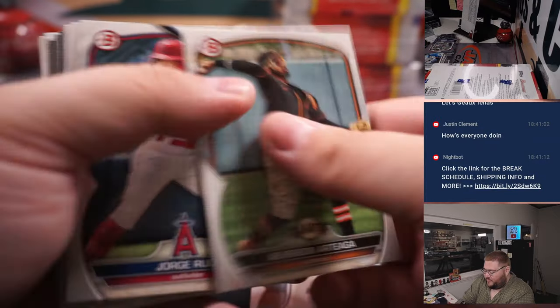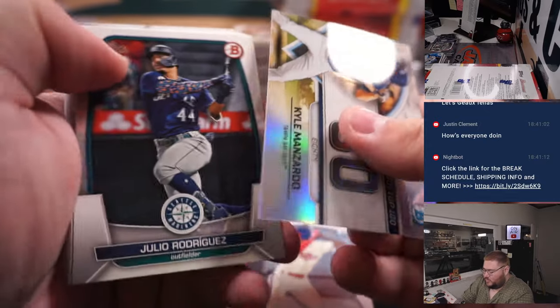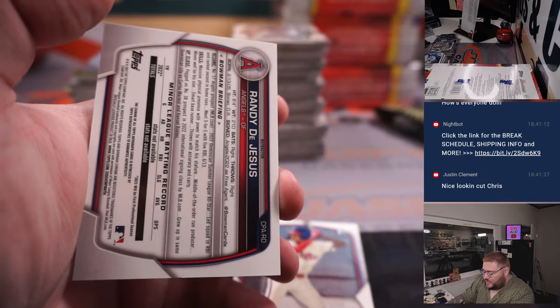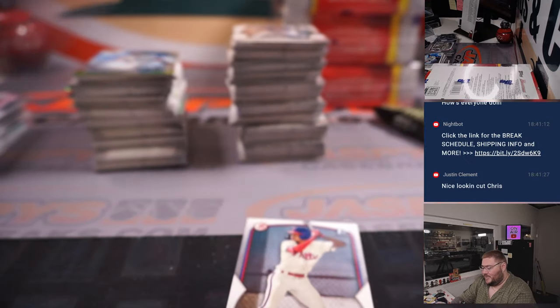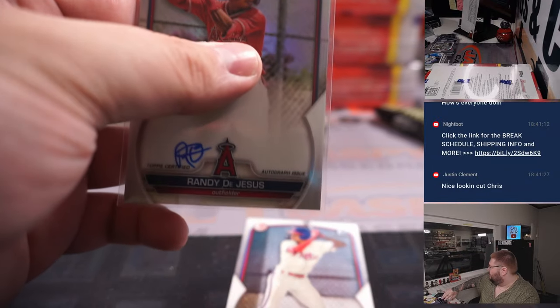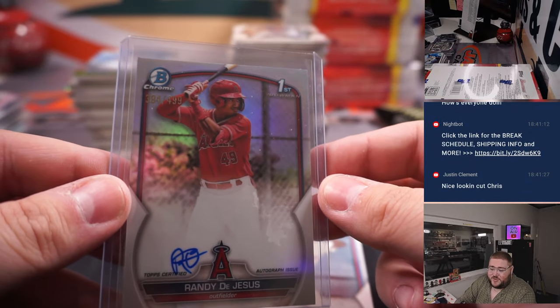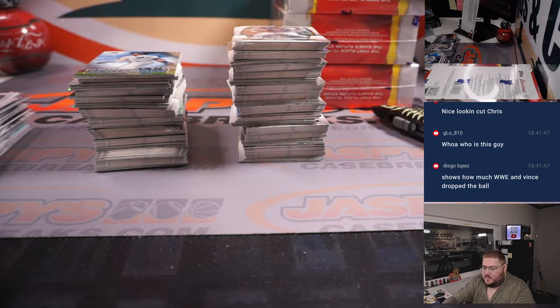Justin Crawford, paper first. We're chilling, just doing some Bowman, watching some wrestling on this Saturday night. First auto of this one going to be Randy DeJesus on the refractor, 384 out of 499. Thank you, Justin. I buzzed my head and bleached it blonde. That's one for the Angels, and Matthew got that one from the team random. Crazy, right?